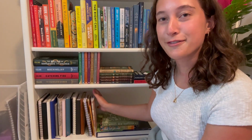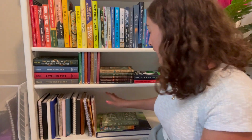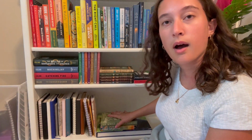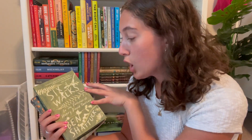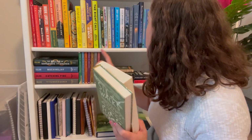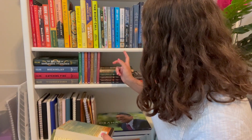And then on this final row here, it's really none of your business because these are all of my journals from, once again, my youth and my to-read pile, which right now, I'll give you a sneak peek. I just got this book the other day, Six Walks in the Footsteps of Henry David Thoreau, because I did, where is Walden here?